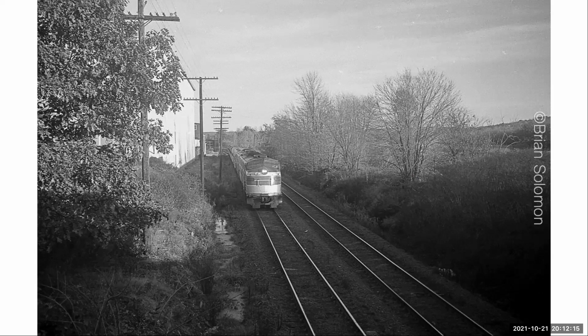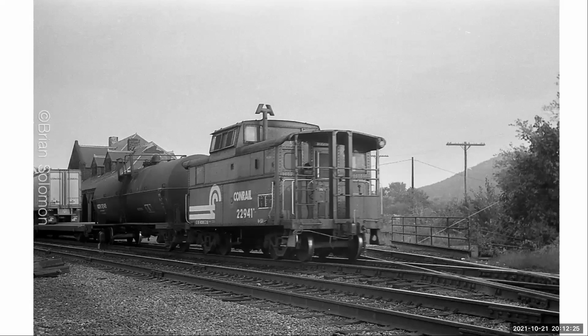So we'll start with the Boston and Albany. The program is largely chronological. There's a few exceptions, but I'm largely going from the oldest pictures to the newest ones.